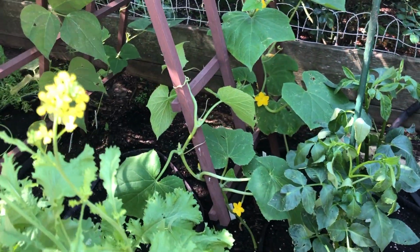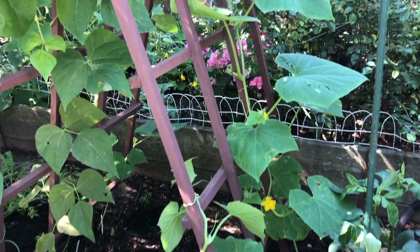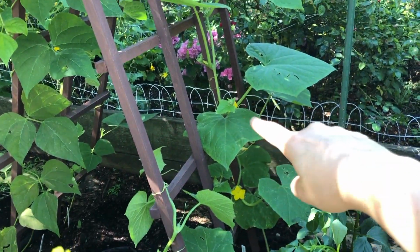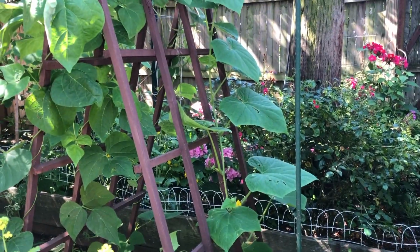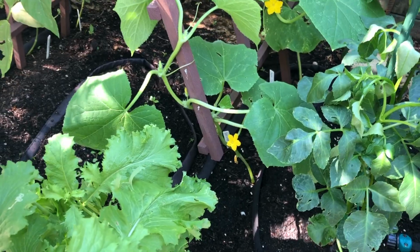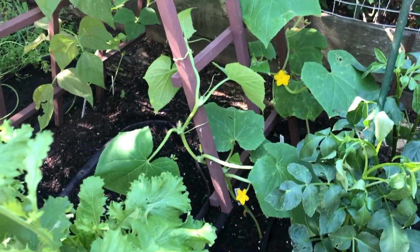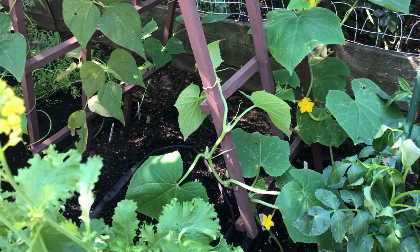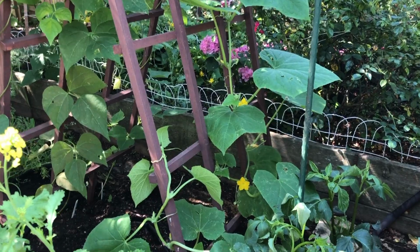Then on the right side of the trellis, we have cucumber plants. I have two. The Boston pickling, which is a pickling variety of cucumber, is the one that's really shot up here. And then I have a slicing cucumber, which is the Bayet Alpha from Baker Creek Seeds. It's not growing as fast. I don't know if it's just a variety thing or if these tomatoes are taking over all of the sunlight and shading it, but the one in the back seems to be doing okay.